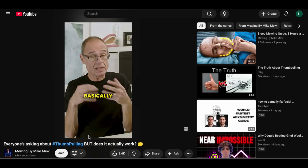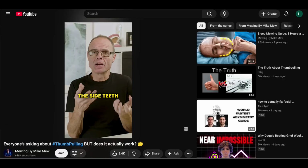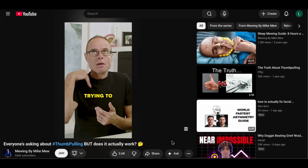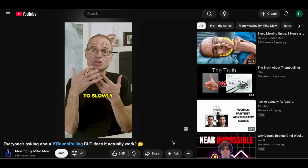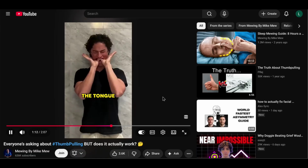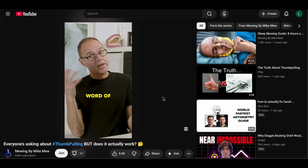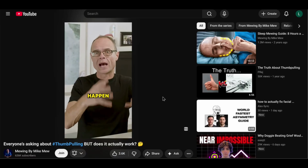The idea, basically, I believe, and I've not really done a deep dive yet, is holding the side teeth between your fingers and thumbs and gently trying to manipulate this. In theory, you should be trying to manipulate this with the cranial rhythm that's already going, trying to slowly magnify it, if you will. I'm interested in whether it would actually normally be the tongue that drives this rather than thumbs. Clearly, thumbs are what we're going to use in thumb pulling. It's the whole name of it. So you're doing some artificial assistance of what would happen naturally.